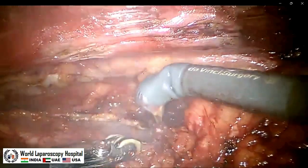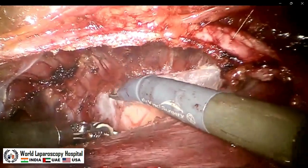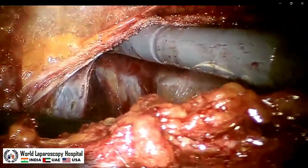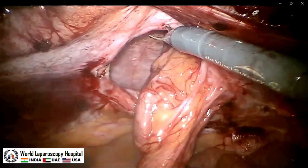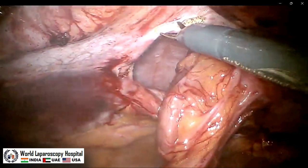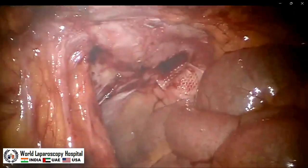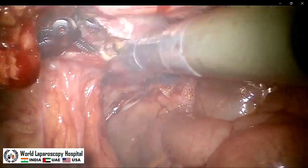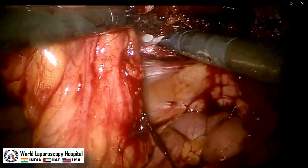This is a permanent diversion stoma with a peristomal hernia post APR. We are doing a modified robotic Sugarbaker repair with mesh. You can see this is the defect around the stoma, around the bowel, around the ileum. Now we have already mobilized the posterior rectus sheath nicely, and above is the posterior rectus muscle. After that, around the stoma, we make a window and push the rectus sheath down.